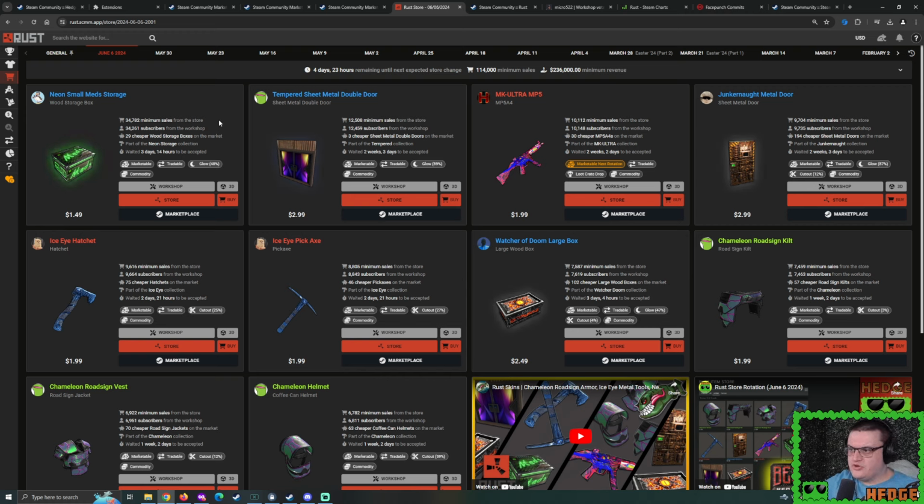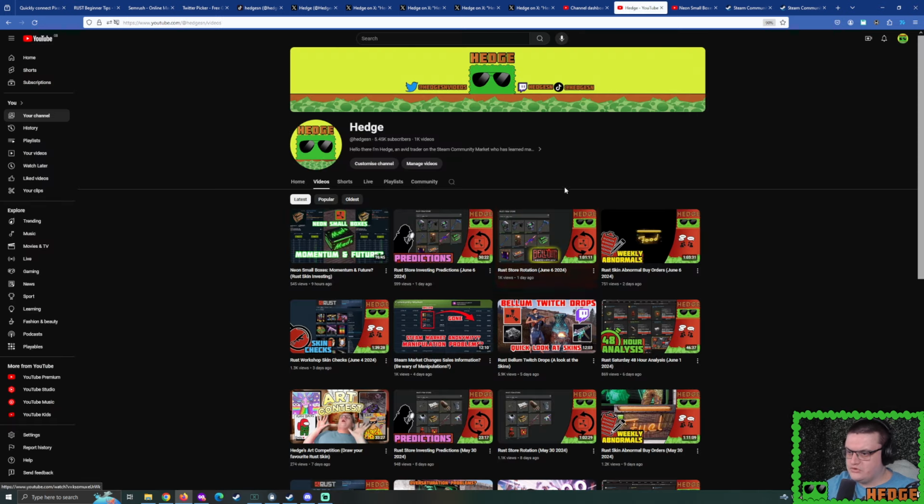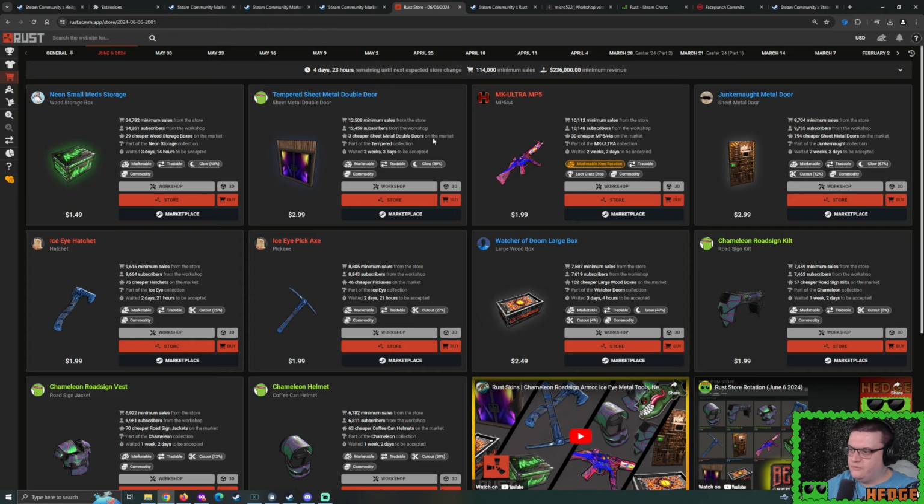Right, so tempered sheet metal double door. If you want to get a much better look at this in game, please consider taking a look at the likes of my rust door rotation video. As you see at the preview there, we compared it with the likes of the Bellum sheet metal double door. Now we do take a much better look at the sheet metal double door for the Bellum generic drop, and that right there is definitely something we're going to be questioning.